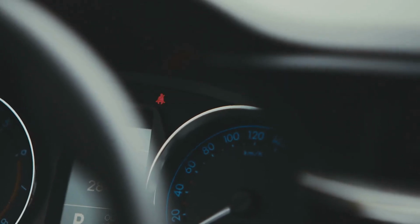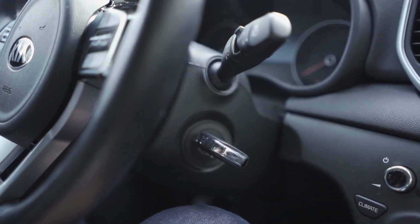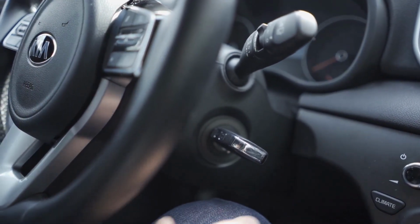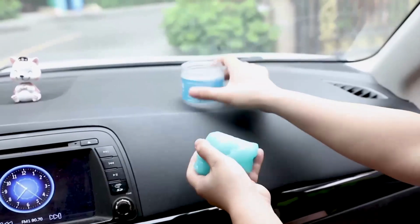Car gadgets that'll transform your driving experience. Whether you're a seasoned road warrior or just starting your driving journey, these gadgets will make your time behind the wheel smoother and more enjoyable. Let's get started. Car cleaning gel.